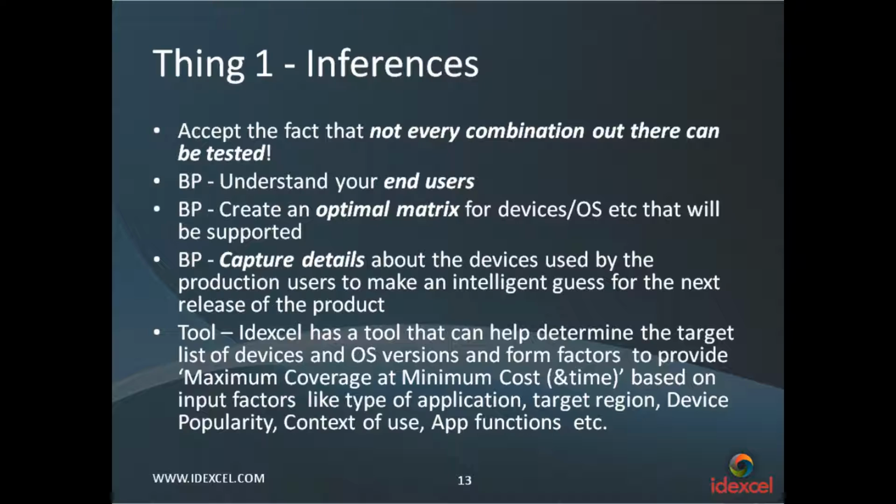Once you roll out your app to the production, start capturing details about what environment the user is using to access the application, like the OS, device, etc., which can be an intelligent input for testing the next time around for the next version of the app or a new app that you're going to release.